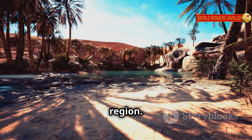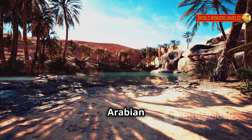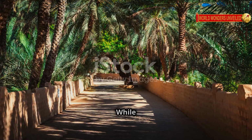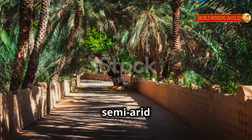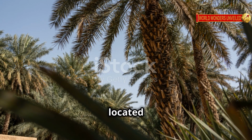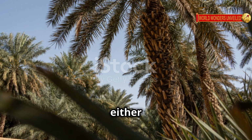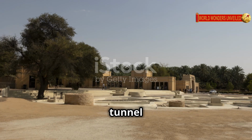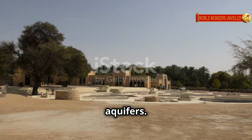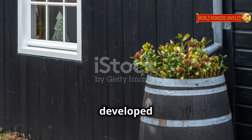Oases in Oman, on the Arabian Peninsula near the Persian Gulf, vary somewhat from the Saharan form. While still located in an arid or semi-arid zone with a date palm overstory, these oases are usually located below plateaus and watered either by springs or by aflaj, tunnel systems dug into the ground or carved into the rock to tap underground aquifers. This rainwater harvesting system never developed a serious salinity problem.